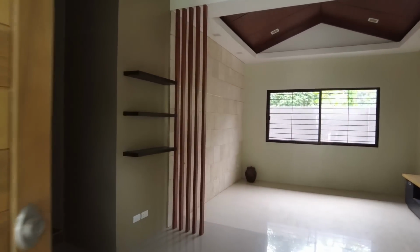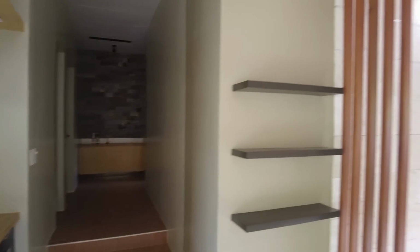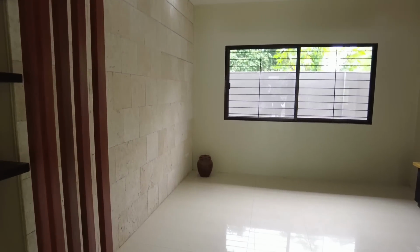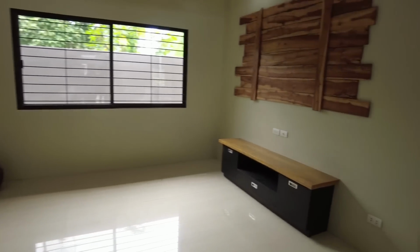This is the exterior. It looks like a Western house. Yeah, it's got a Cali look to it. Oh, wow. Beautiful. So this is considered what room? Just like a living room. Okay. The window.